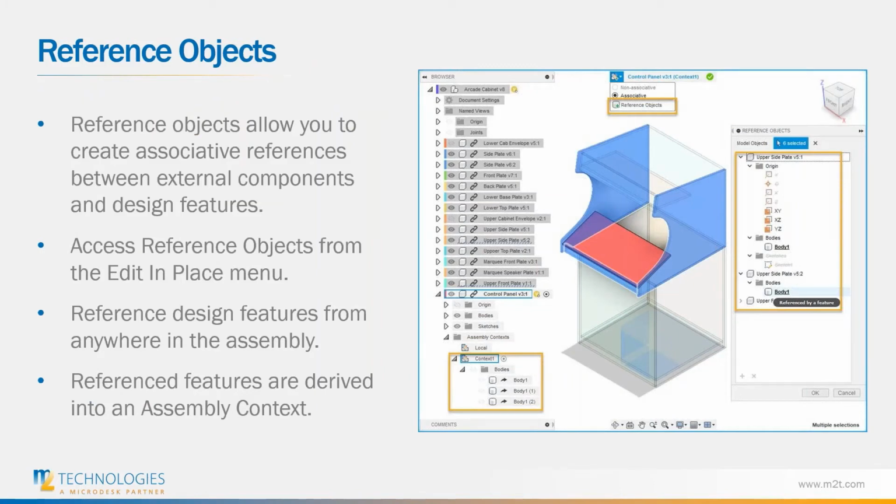Next, we have the reference objects. The reference objects allow you to create associative references between external components and design features. So you can use features and parameters from one element of an assembly to control other components within that assembly. You can access these reference objects from the Edit and Place menu.